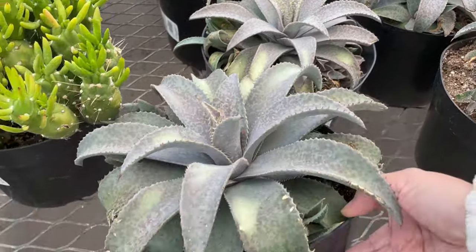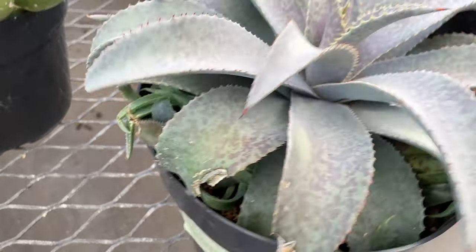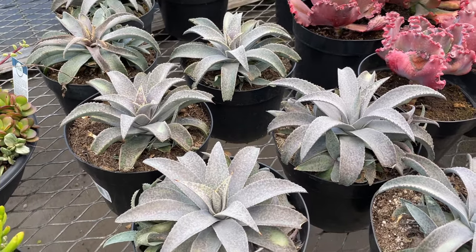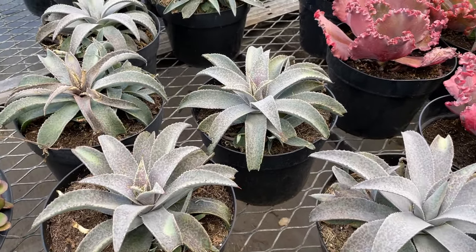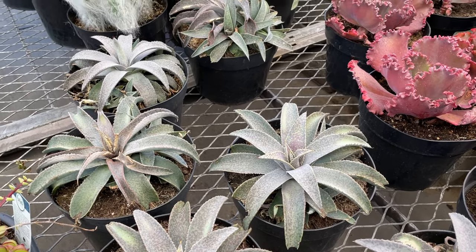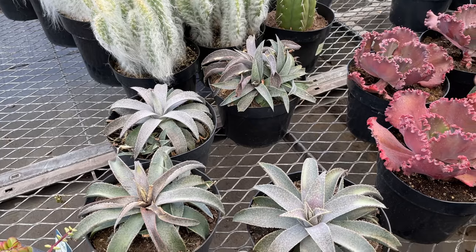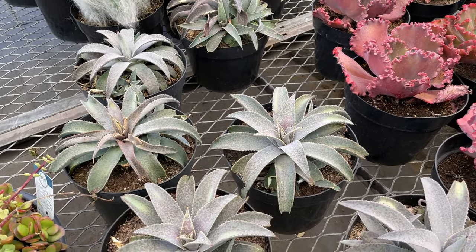Let me see, which one is this? This is mangave Barney. Okay, mangave Barney. But mangave is a cross between an agave and a manfreda. I think I do want to try this one. I don't always see this here in Vegas, so let me see, which one do I get? The one with a lot of offsets or one big one? Let's see.